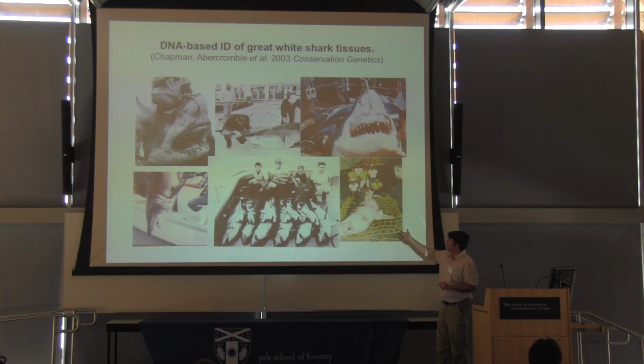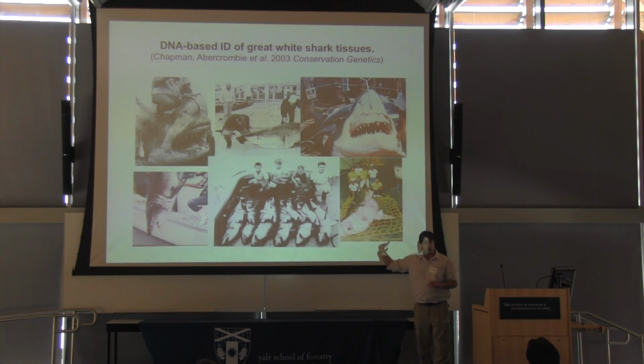Barbara had pictures of great white sharks. These are not pretty pictures. These are all dead white sharks. These are all from this region, the western North Atlantic. And a little bit before and certainly after Jaws, there was a big fishery for white sharks here. It was a recreational fishery, and it was trophy hunting, really.